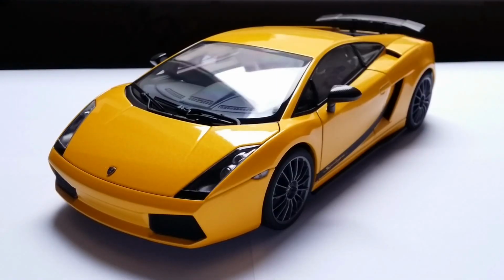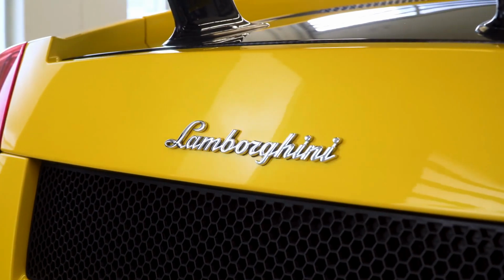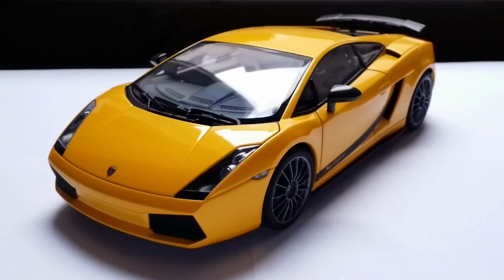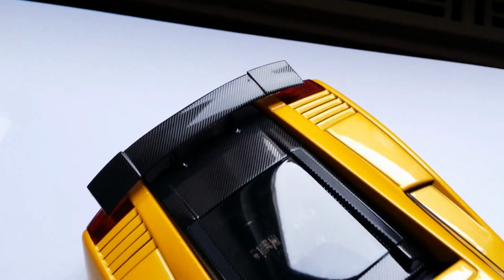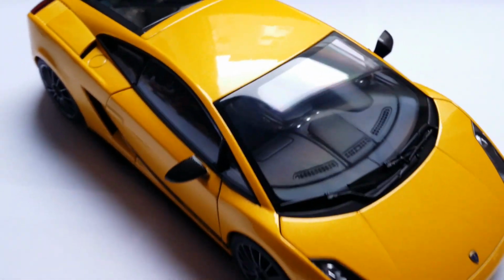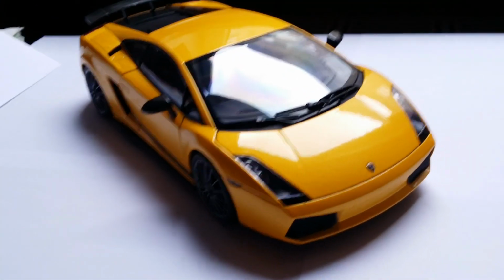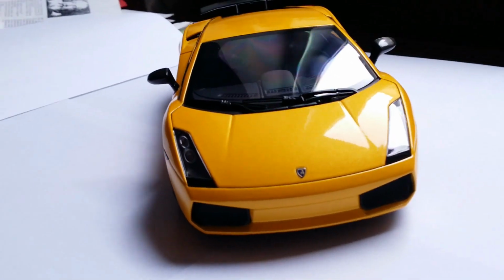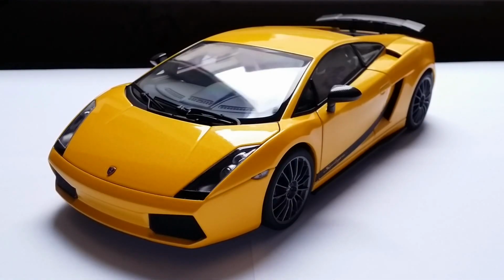So when I said earlier that this is one of the best bang for buck AUTOarts out there, I meant it, because even today you can buy this AUTOart Lamborghini Gallardo Superleggera for less than $100. I bought this car back in, I think, 2016 or 2017 for 51 or 55 euros, something like that. And with shipping it was less than 70. So back in the day, for me, this was huge.